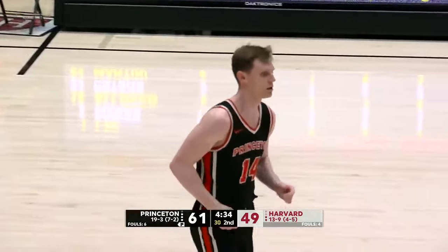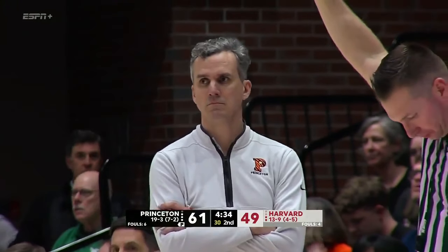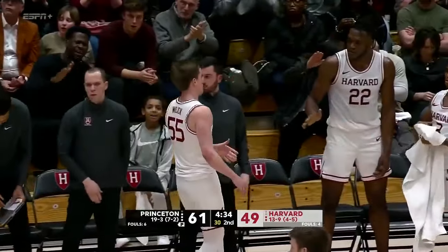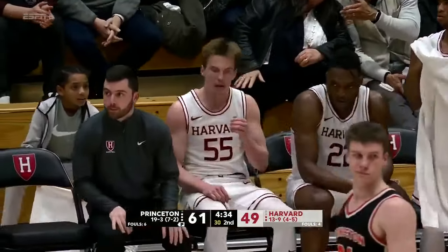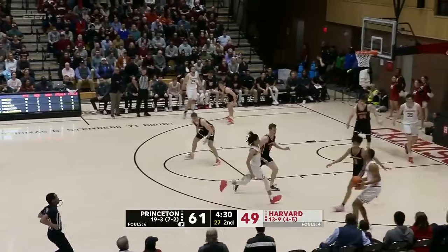And another rare turnover. Just the fifth from Princeton. But Harvard now has a chance to make it a 10-point game. And Harvard making this interesting. And it's really been defensively slowing down Princeton. It's led to Harvard being able to creep back offensively.